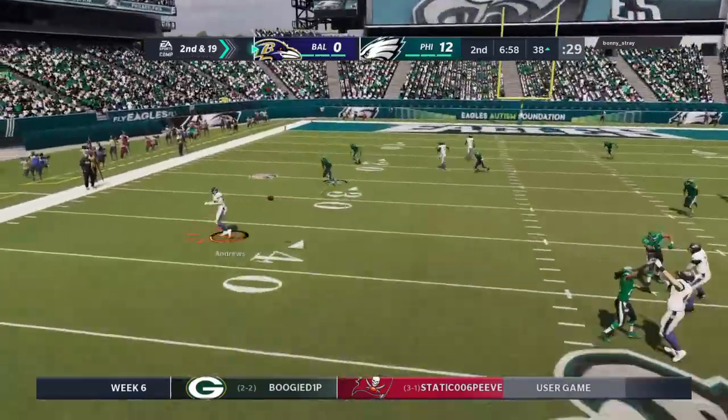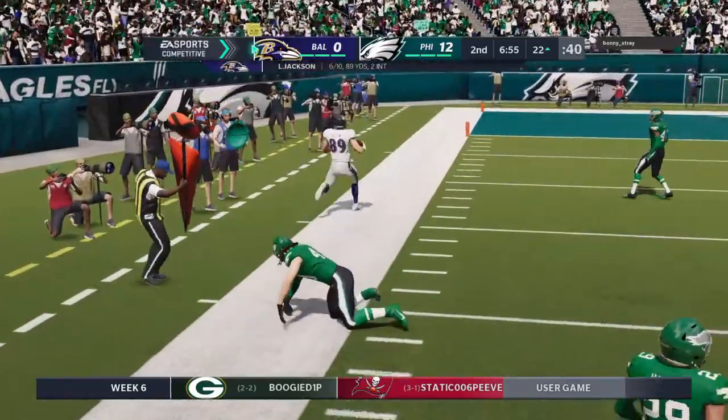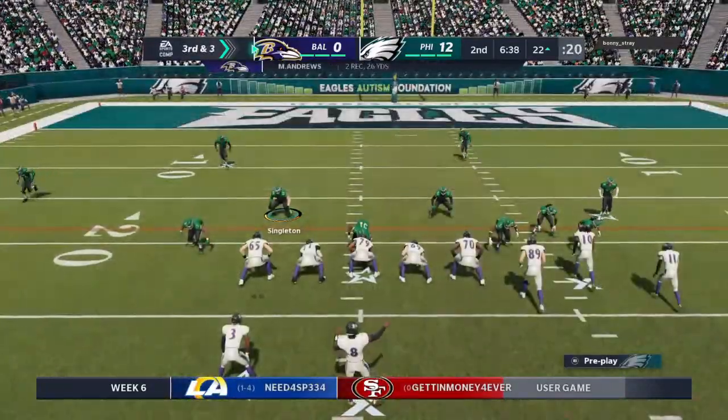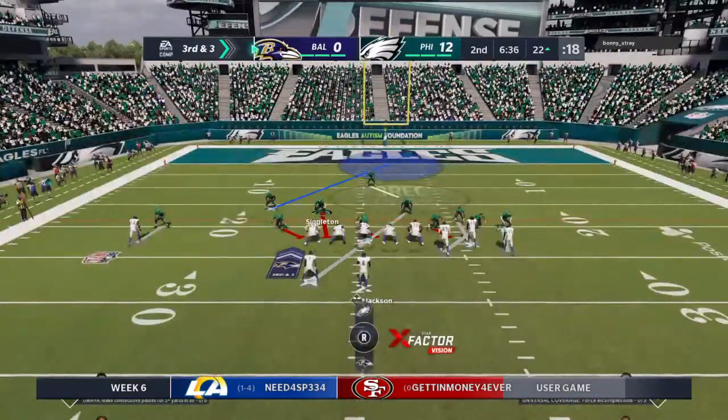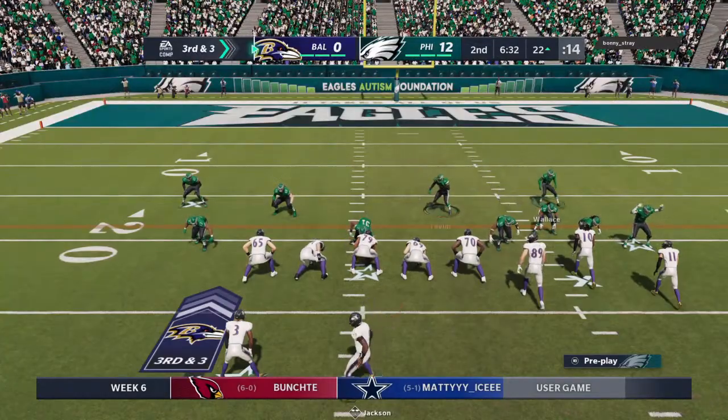Another try after the 1st down sack. Jackson looking left side. Andrews with it, complete. He's going to go out of bounds, but he takes this one down just shy of the 20. A gain of 16 on the play. But it's 3rd down.